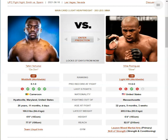He's going to do some damage early on, I think. He's either going to finish Tafon in round 1 or 2, or he's going to do enough damage in rounds 1 and 2 to warrant a decision. So that's how I feel. Let's have a look at the betting lines.